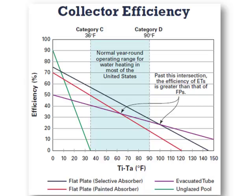On the y-axis, we have efficiency from 0 to 100%, and on the x-axis, we're looking at a comparison between the incoming temperature of the fluid and the temperature of the ambient air. So the difference between those two is described on the x-axis scale and goes from 0 to 150. In the middle, in this blue shaded area, is the temperature range that most solar domestic hot water systems operate. They may be trying to get the potable water up to 130 or 140 degrees Fahrenheit, and the outside temperature might be somewhere between 60 and 90 degrees Fahrenheit.